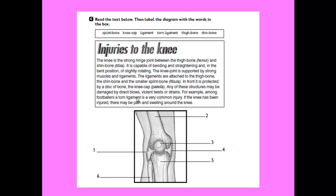The knee is the strong hinge joint between the thigh bone or the femur and shin bone, tibia. It's capable of bending and straightening and in the bent position of slightly rotating. The knee joint is supported by strong muscles and ligaments. The ligaments are attached to the thigh bone, the shin bone and the smaller splint bone, fibula. In front, it's protected by a disc of bone.